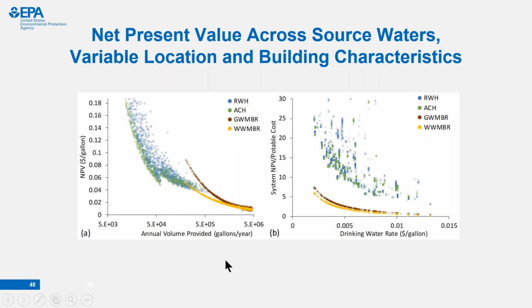So in terms of the cost, on the left side, you can see the economy of scale come into play. Obviously, when you go to a larger quantity of water, wastewater and the NBRs are more beneficial. And similarly here, when you compare to the drinking water costs, when you want to offset the water cost and the water cost is higher, you see more benefits.